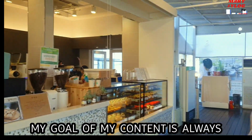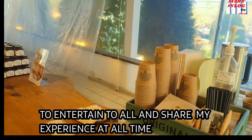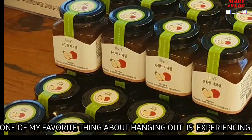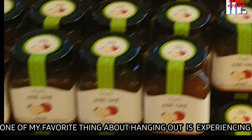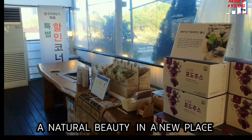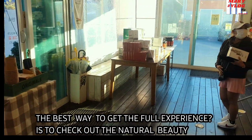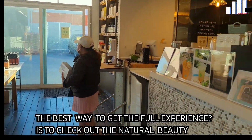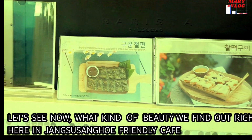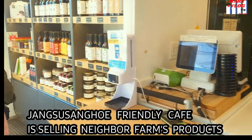My goal with my content is always to entertain everyone and share my experience at all times. One of my favorite things about hanging out is experiencing natural beauty in a new place. The best way to get the full experience is to check out the natural beauty. Let's see now what kind of beauty we find right here in Jangsusanghoe Friendly Cafe.